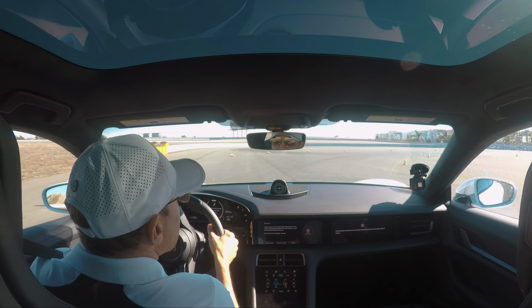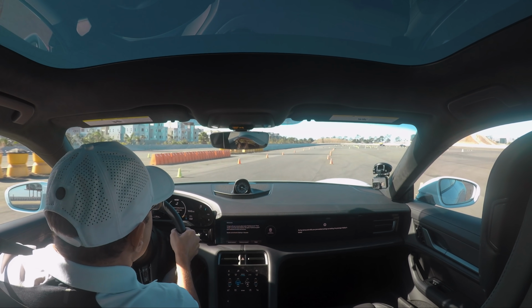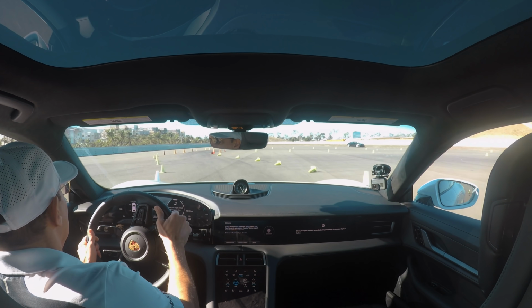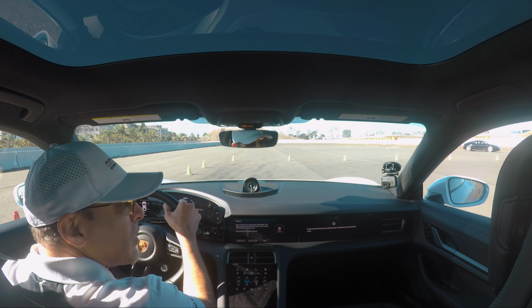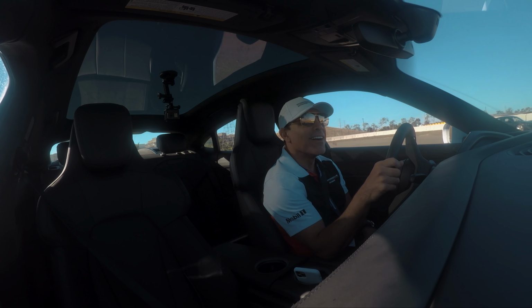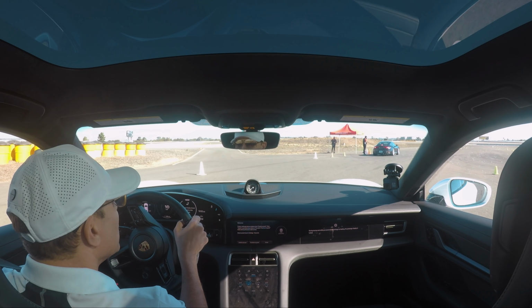Hold the brakes. Release it now. Let the car carry the momentum. Good, good, good. And back on the power. Awesome, awesome. Now, if that doesn't give you a kick, I don't know what will. That acceleration off the line is faster than almost any production car built to date. Wow. Amazing how quickly that thing gets off the line.